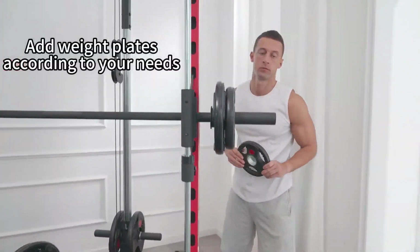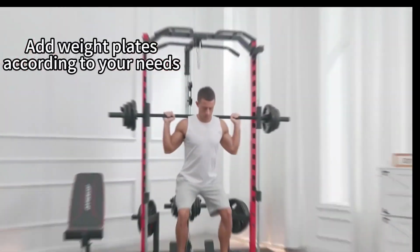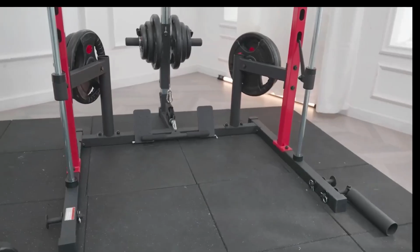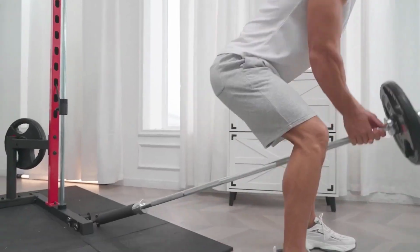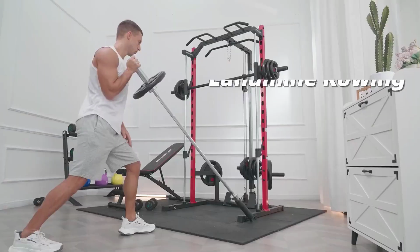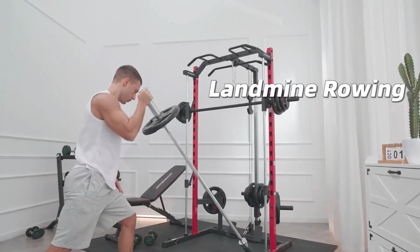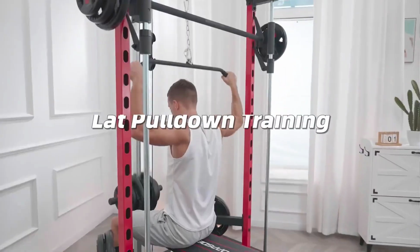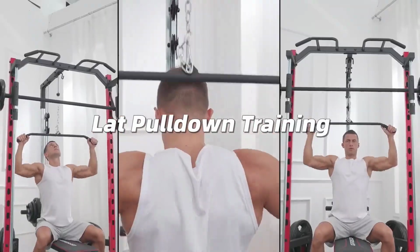The robust construction supports a weight capacity of up to 1,400 pounds, ensuring stability during even the toughest routines. With an efficient pulley system, you can enjoy smooth movements for various exercises. Plus, assembly is straightforward, thanks to the included video and manual, allowing you to start your fitness journey with ease.